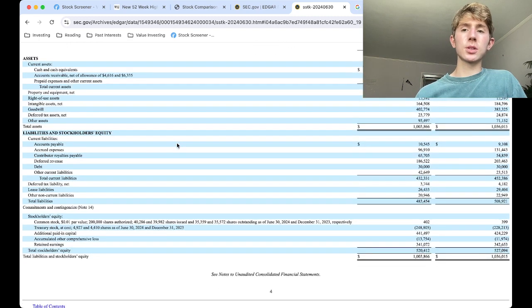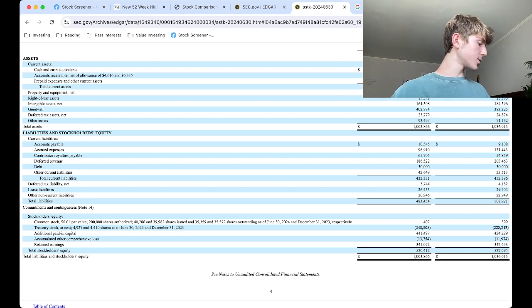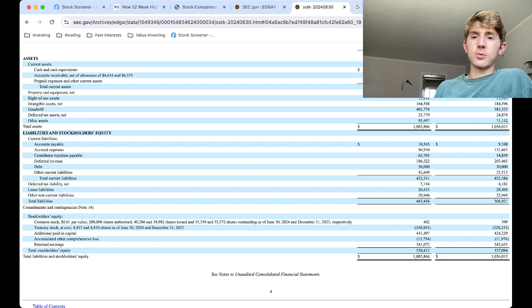I am first going to look at their tangible asset value. No, I'm not, actually, because most of their value does not come from there. First, I'm going to look at their liquidation value. Are they better off as a going concern or to be liquidated? Let's find out.